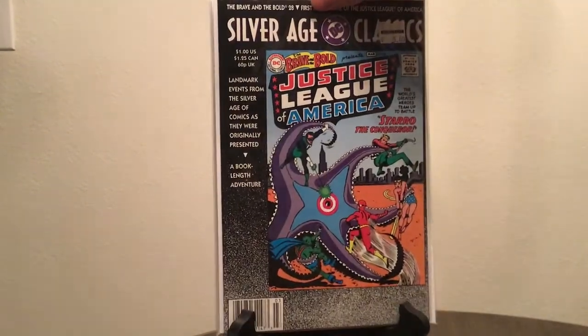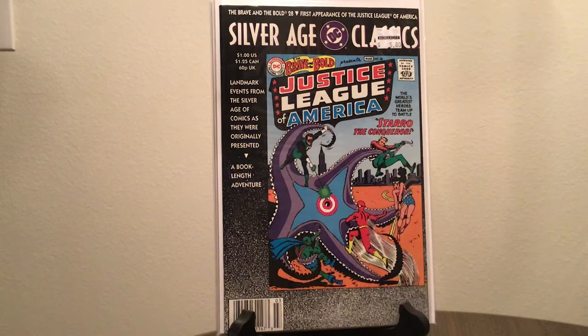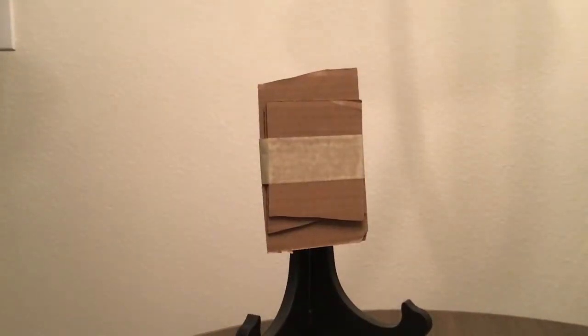And the last of these reprints, The Brave and the Bold number 28, the first appearance of the Justice League of America. So I kind of started these reprints with the first appearance of the Justice Society, and ended with the first appearance of the Justice League. How fitting is that? Very fitting, I said. Anyway.